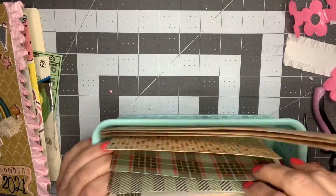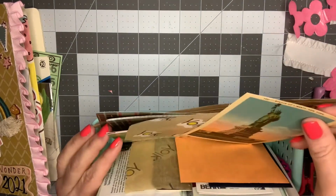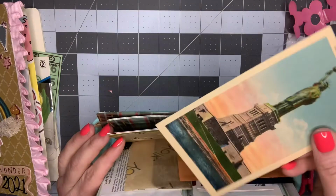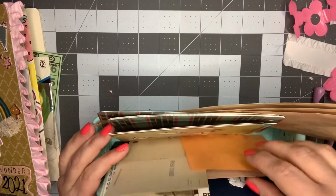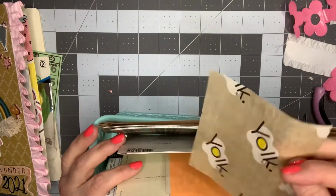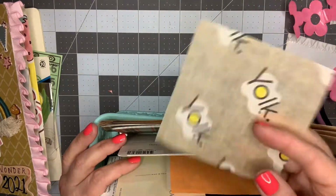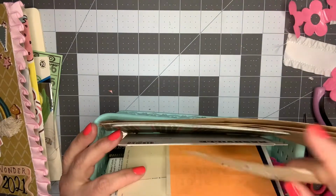This is just some camera-shaped paper that I have. I have some postcards in here. This is a vintage postcard that was gifted to me. These bingo sheets were also gifted to me. I've just got a piece of paper that came with a breakfast that I ate at Yolk in Chicago.